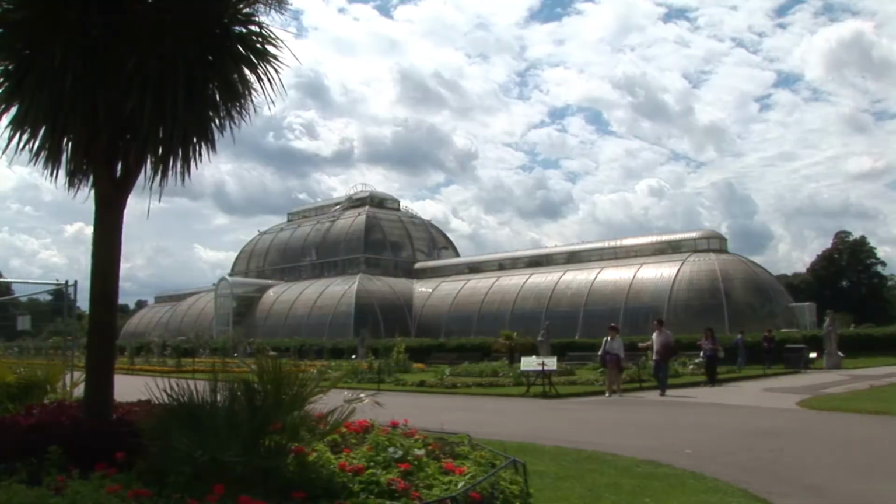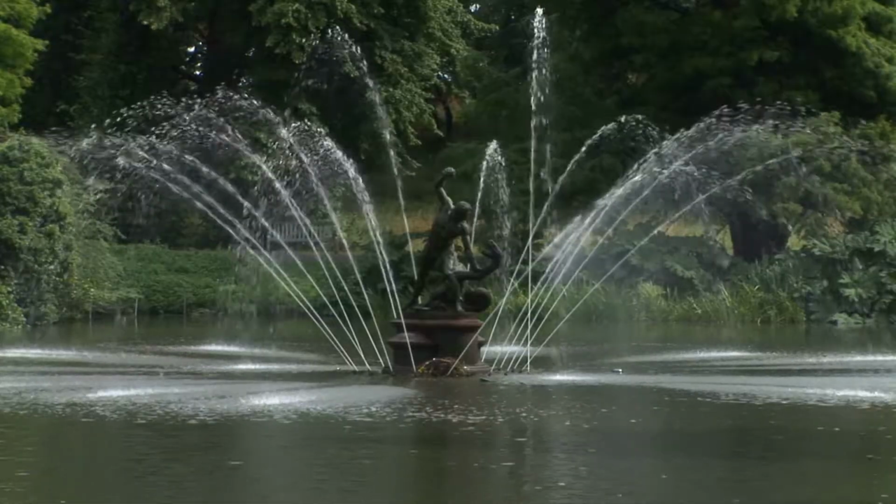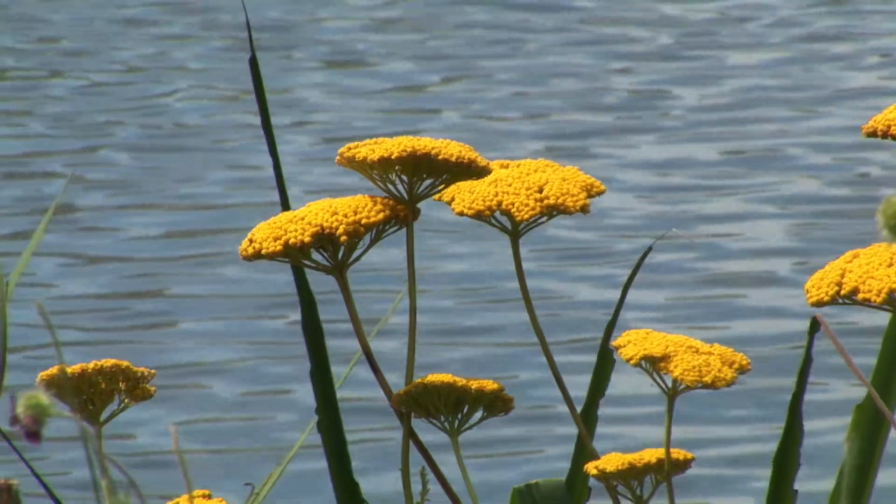Existing buildings, lost monuments and follies, gardens and landscapes new and old, botanic collections, and Kew's places of work, they are all part of Kew's heritage.